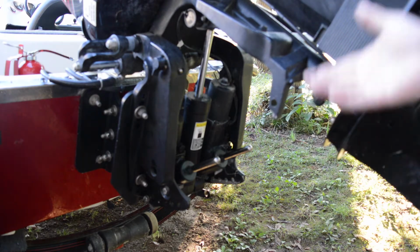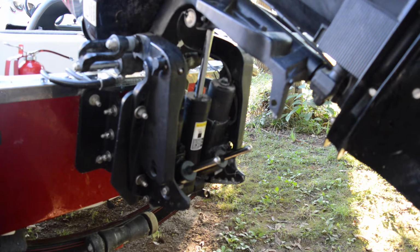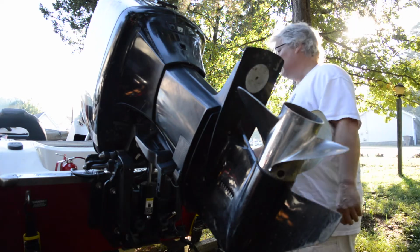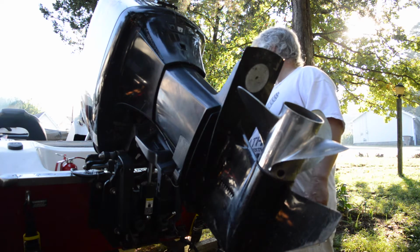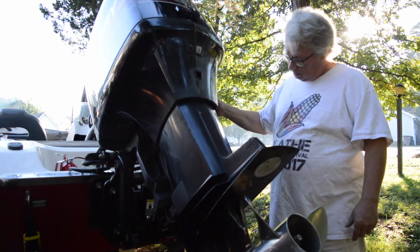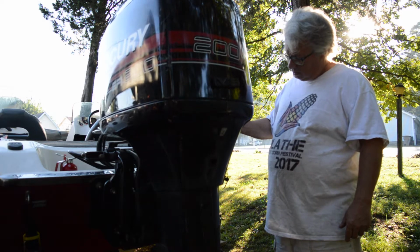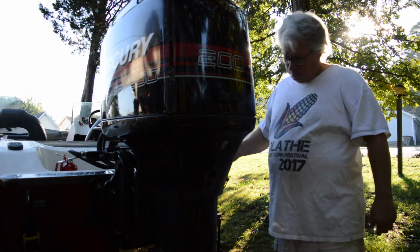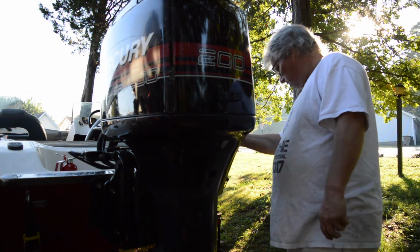Well, this is the trim. I just trimmed it up, and it's low on fluid or something, so I guess I should do that again. That was the first time after it's been sitting for a little while, like overnight. Okay, I'm going to put some fluid in it. I don't see any leaks on any of the seals.